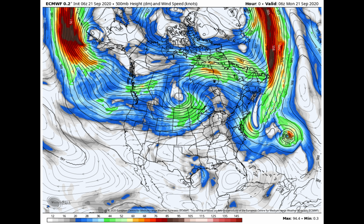The radar here, we've got some light precipitation across southern portions of Manitoba, some showers possible in the Winnipeg area, some raindrops possible in the Grand Prairie area just off to the south and east of there as we head through the morning hours as well.